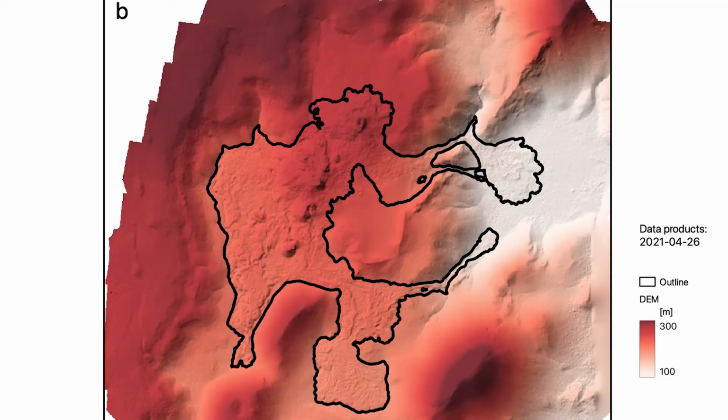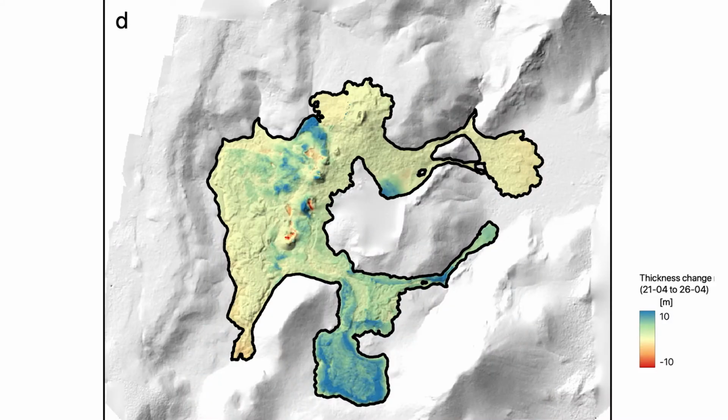From the survey, we also get a topographic model that you can see here. The lower elevations are in white and the higher elevations are in red. And from multiple surveys, we can then construct a time series of topographic models and create time differences between each survey. So from the time series of topographic models, we can make a thickness change map. And here you see an example of a thickness change map from the 26th of April and the 21st of April. And you can see the areas where there have been changes between these two surveys.